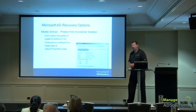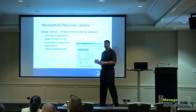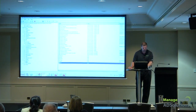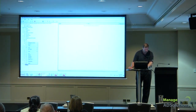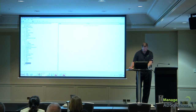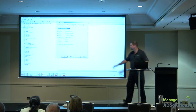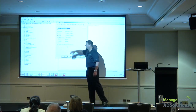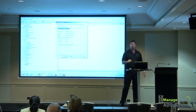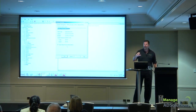Now, Microsoft realized that it was too easy to delete things, right? So as I was showing you here with this new OU, an OU that I've just created, I can't go in and delete it because it's protected. So Microsoft added basically a permission here, which says protect from accidental deletion. It's also on the access control list. You can go to either place to remove that.